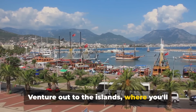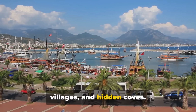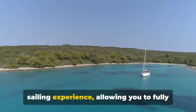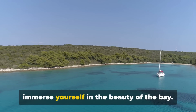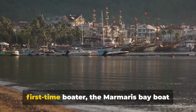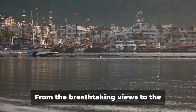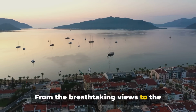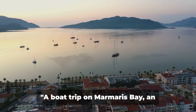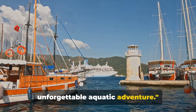Venture out to the islands where you'll find an array of secluded beaches, quaint villages, and hidden coves. The tranquil waters make for a serene sailing experience, allowing you to fully immerse yourself in the beauty of the bay. Whether you're a seasoned sailor or a first-time boater, the Marmaris Bay boat trip offers an experience you won't soon forget. From the breathtaking views to the peaceful ambience, it's a trip that captures the essence of Marmaris. A boat trip on Marmaris Bay, an unforgettable aquatic adventure.